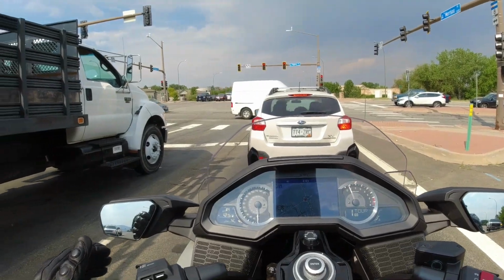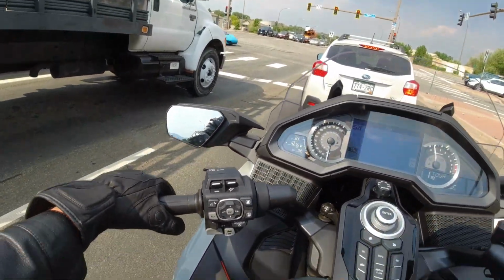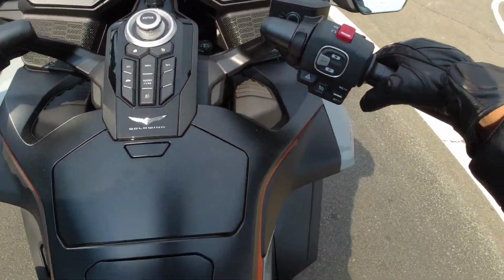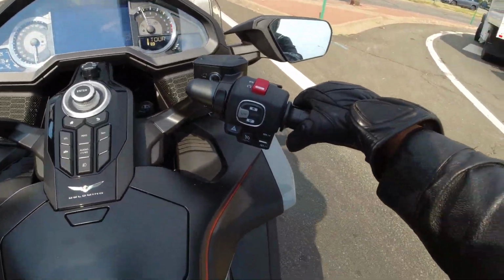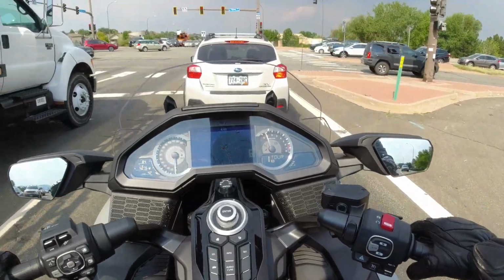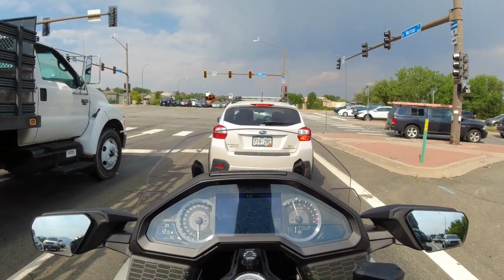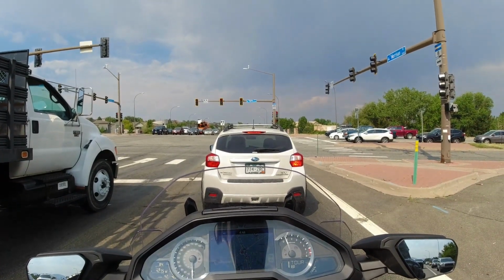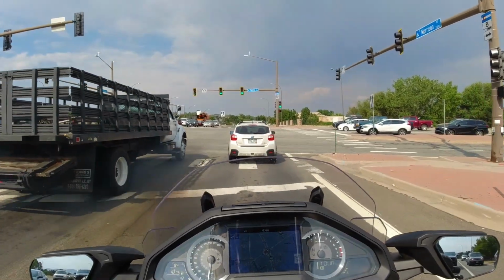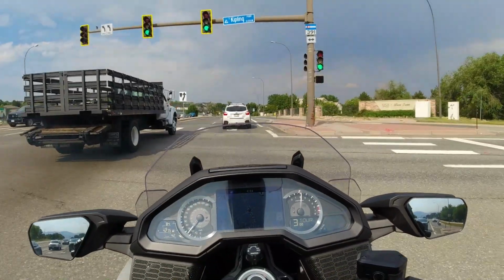And kind of the weirdest thing is it doesn't have a clutch. It just looks really weird right here with no clutch lever and no shifter down here on my foot. And the other thing I wish it had a little bit better is the rear brakes. They don't seem to be as sensitive as they could be. The rear brake could actually be a little bit better than it is.